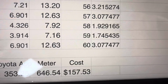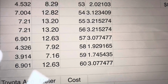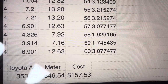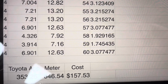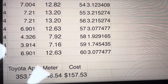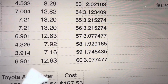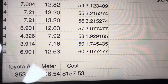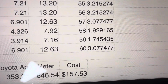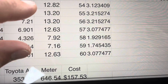So I'm running about $75 to $80 a month for charging. Couple that with about $25 to $30 on each fill up that I do every couple of months. So I'm going to say about $90 to $100 a month between gas and electric charging. Correct me if I'm wrong, but that's where I'm at.